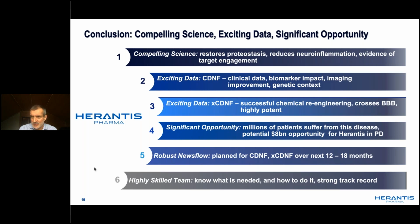These are some of the brightest scientists I've ever worked with in my career. So we are clearly focused on ensuring that our activities take care of and cover the key value drivers for the assets as well as for the company. So we know what's needed and we know how to do it. So I hope that's been a very useful overview for the first 6 months of this year, and I'm happy to take questions and answers right now.